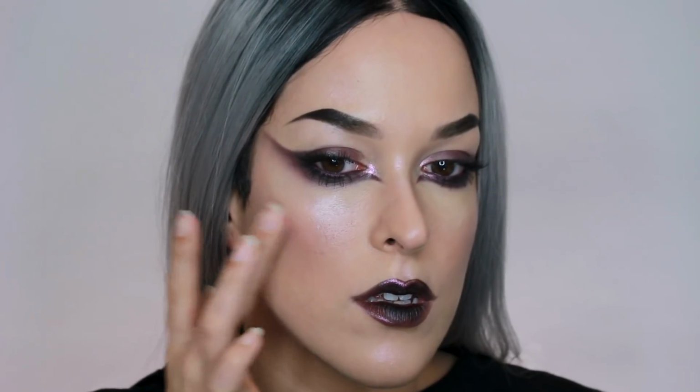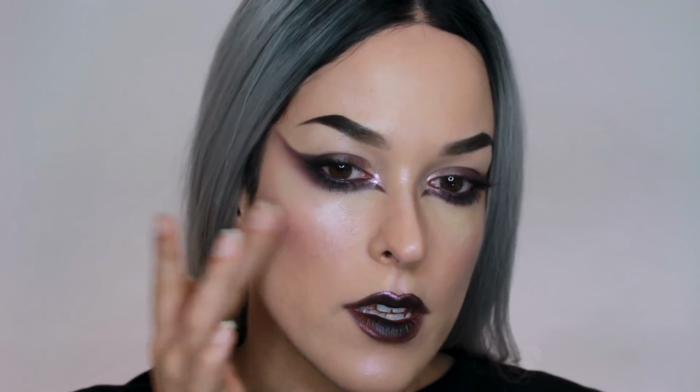So I added little half lashes to the ends because all the strip lashes were covering up too much and I thought it was taking away from the look. Now this is pretty much done. I kind of want to add a little bit more color to my cheeks though. So I'm just going to go back in with Desire and just apply a tiny bit more because everything else is so dark and so bold. I don't want my contour to seem washed out.